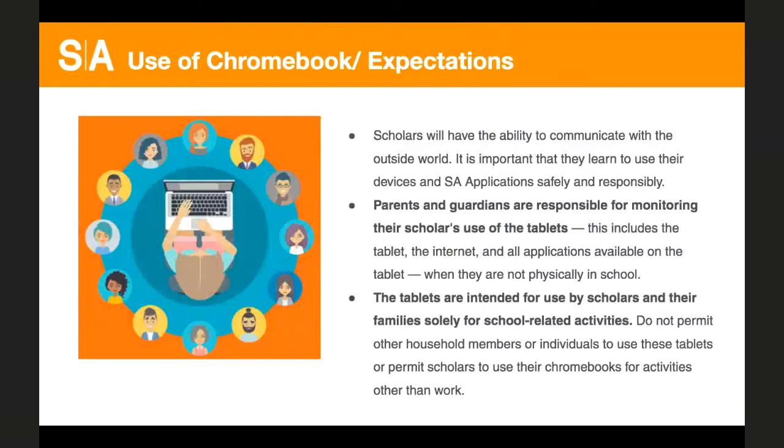So with their Chromebook, scholars have the ability to communicate with the outside world. So it's important that they learn to use their devices and SA applications safely and responsibly. Parents and guardians are responsible for monitoring their scholars' use of their tablets. This includes the tablet, the internet, and all applications available on the tablet when they are not physically in school. The tablets are intended for use by scholars and their families for school-related activities.